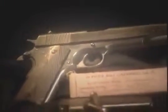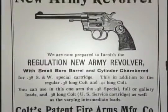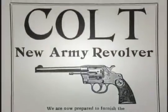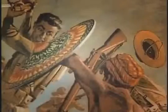Officially known as the Model 1911, the Colt 45 had its origins in the continuing campaign of pacification in the southern Philippine Islands, ongoing since the end of the Spanish-American War. The inadequacies of the 45's predecessor, the Model 1892 Colt revolver, were shockingly demonstrated by the capacity of charging Moro tribesmen to withstand volley after volley of .38 caliber fire.